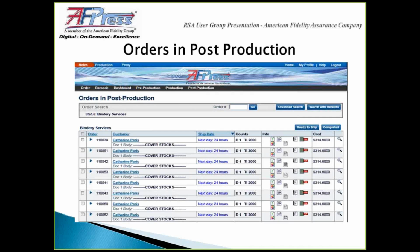I really like the aspect that when the customer logs in, they can see the status of their order as well, so they can tell where we're at in taking care of their job, if we still have it in pre-press, or if we've got it on the press, if it's in the finishing area, or if it's in mail center or completed. We also have the integration with UPS.